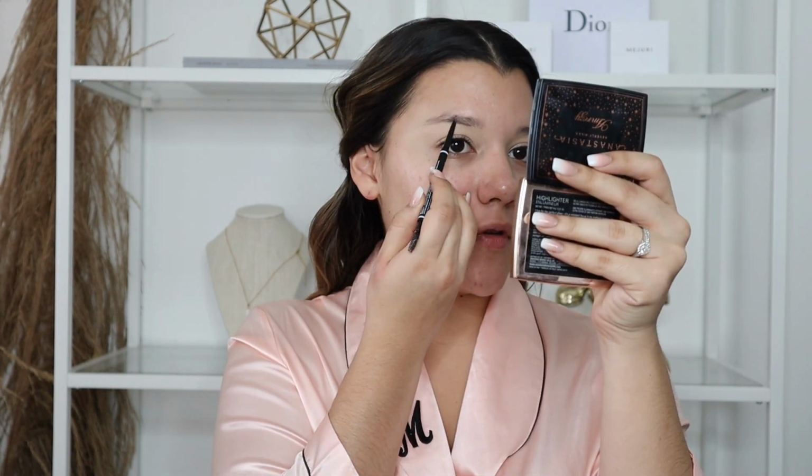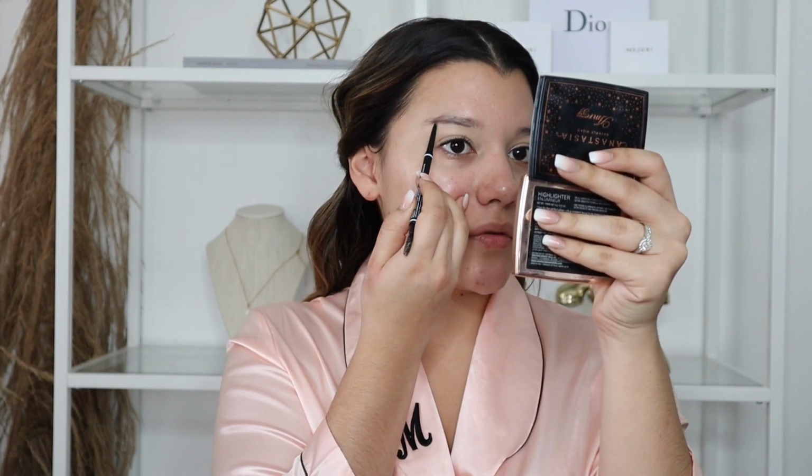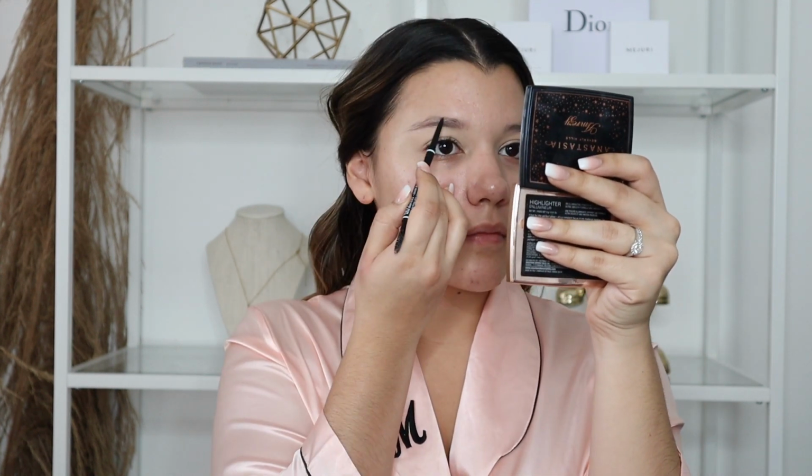So I'm gonna go ahead and fill my brows in and kind of speed through this because it takes me quite some time. And I love to use the NYX Micro Brow Pencil.